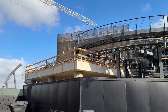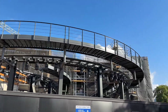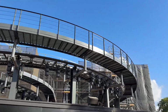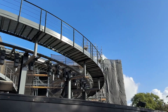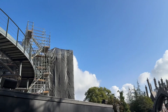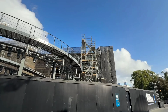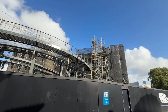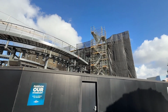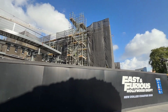I know some of our fellow online people are a bit more familiar with the layout than me, but I believe this is the final turn back into the station after the coaster has completed its full cycle, or perhaps it's both. I'm not 100% sure, but I think it's dual load and unload, so I'm pretty sure that's the final turn back into the station, if I'm not mistaken. But nevertheless, lots of work being done here.